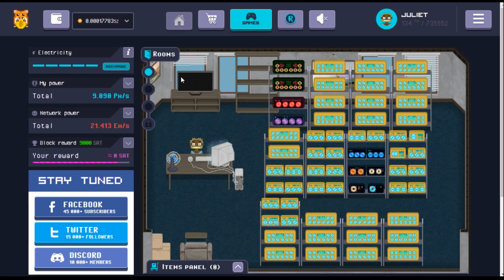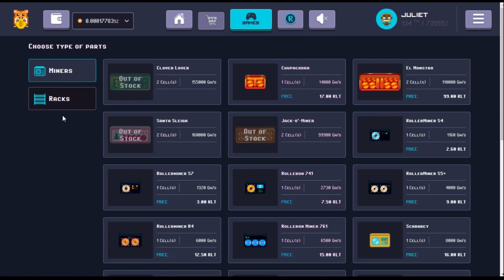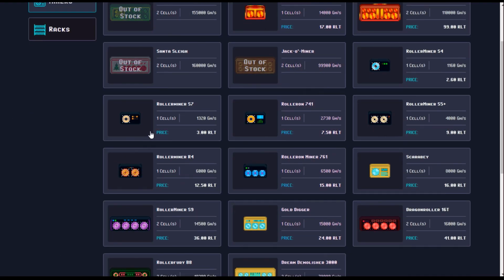Okay, so update number 2. And this is a really good update. I think this is great. So if we go into the shopping cart or the shop, what they have done is all the old miners that were listed with a price in Satoshis, they've redone them all in a price for RLT. But also they've dropped the price quite considerably from what it was in Satoshis to what it is now in RLT. So I don't really say to go out and buy these multicolored ones, because these are the old ones. But now they're at lower prices.